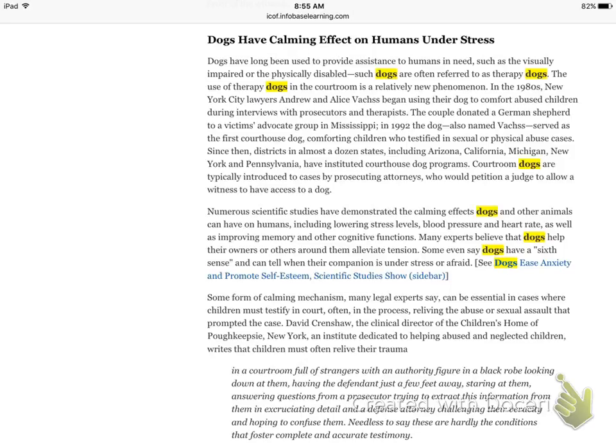Dogs have long been used to provide assistance to humans in need, visually impaired or physically disabled. Use of therapy dogs in the courtroom is relatively new. In the 1980s, lawyers began using their dogs to comfort abused children during interviews. Then a couple donated a dog in 1992. It served as the first courthouse dog. Courtroom dogs are typically introduced to cases by prosecuting attorneys.